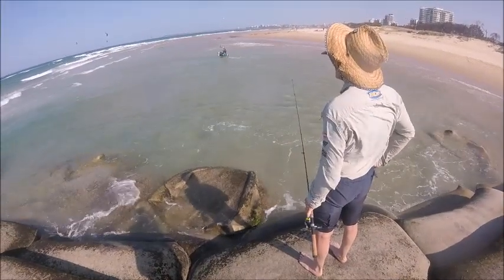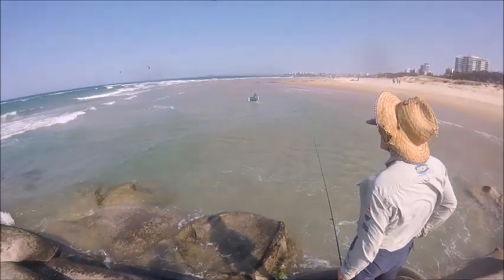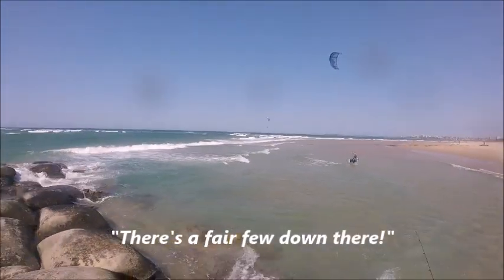Now we could see fish flashing up in here and we weren't sure what they were, but just look at how unlikely this spot is. Remember, this is a surf beach, not a sandbank. And check out how shallow it is. It's up to that kite surfer's knees.